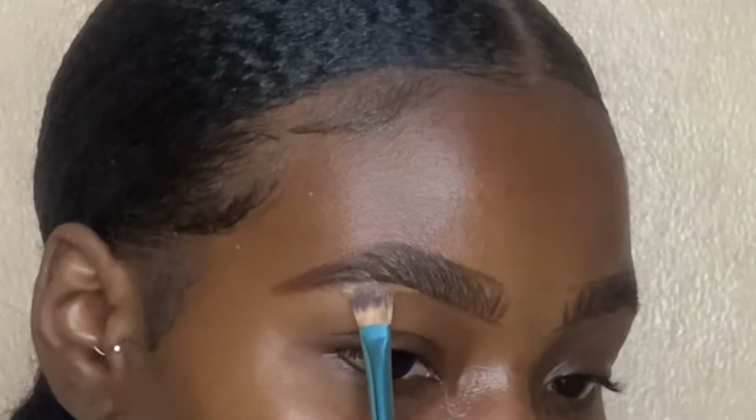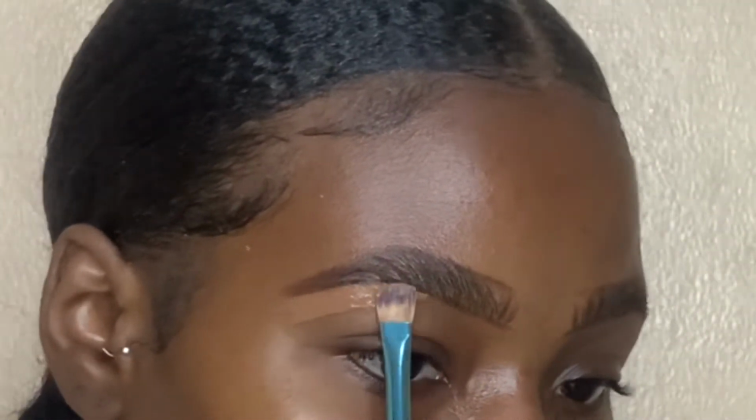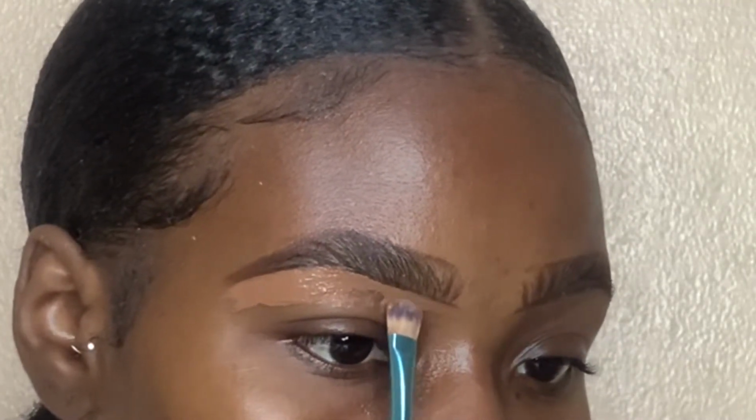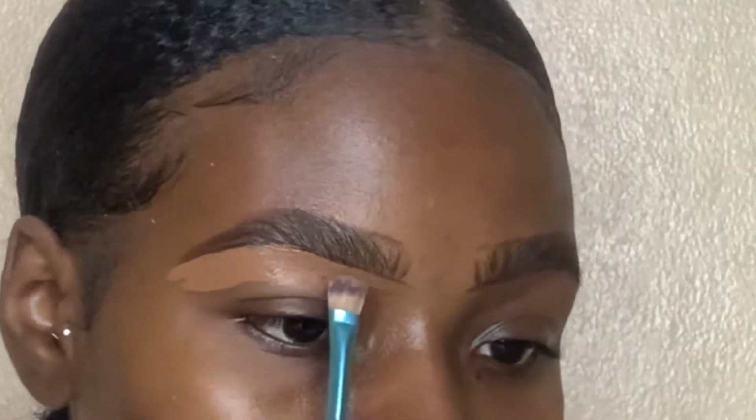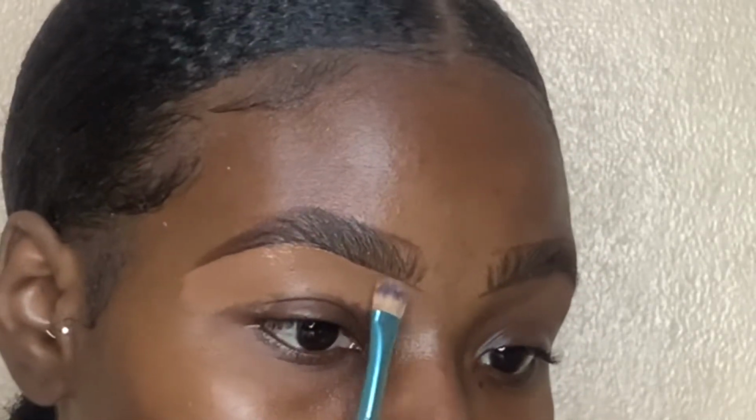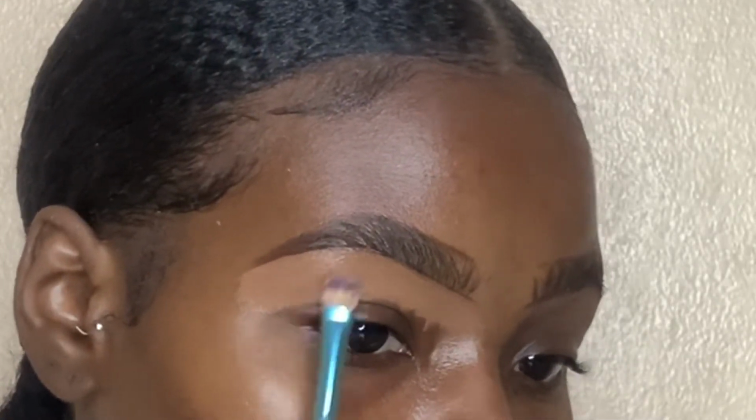If you have any brush bristle or hair sticking out, you can go in with a scissors and cut that off. Learn this hack from Kiki. Shout out to Kiki Adams, period. So make the brush flat. Then you go in with your concealer to outline and clean up the brows. So that's one done.